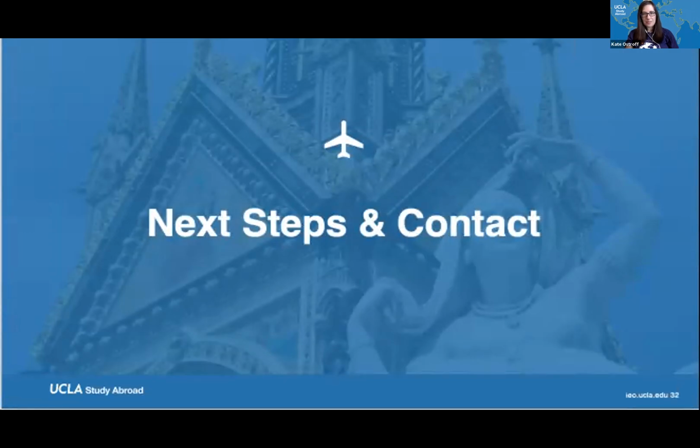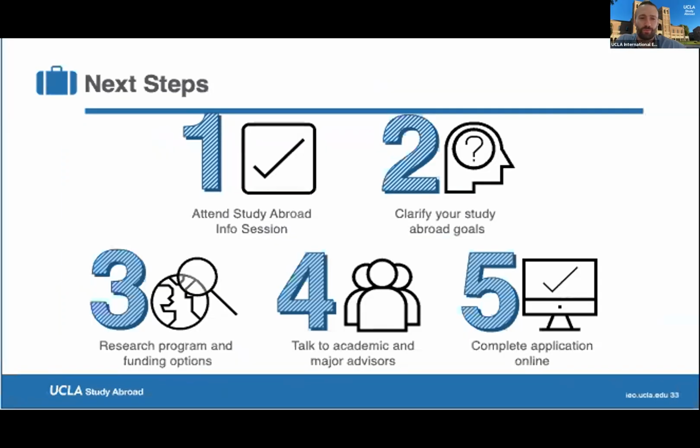So, the next steps. Andrew, I think you're going to take over from here. All right, as far as next steps, we encourage you to attend any study abroad sessions this week that you're able to. There are a lot of sessions talking about the specific programs we spoke about at the beginning, financial aid, and scholarships, helping you narrow down what program you might want to apply to. It's also an opportunity to clarify your study abroad goals, what you're hoping to accomplish when you're abroad, and then to use our website.